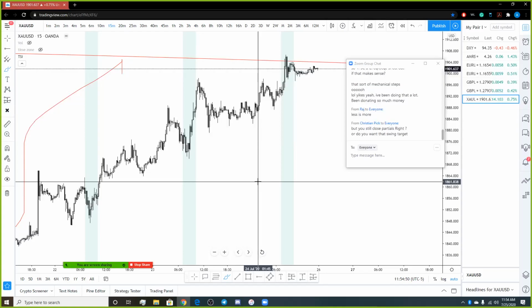You still close partials? Of course I do. It's why I don't do 100 to 1 RR. You see people post 100 to 1 RR, but they already took 80% of their volume. What's the point? The point is to scale out properly based on how far you want to hold the trade, or what your expectations are of the trade itself.